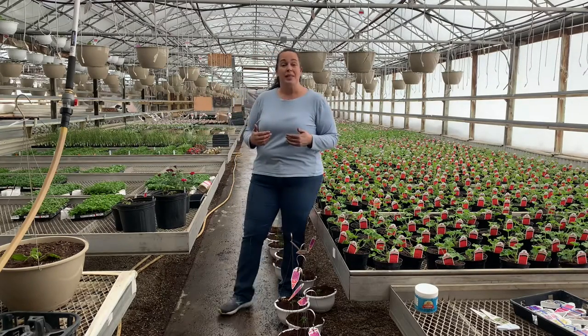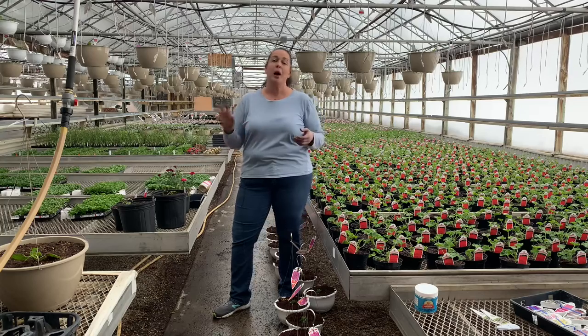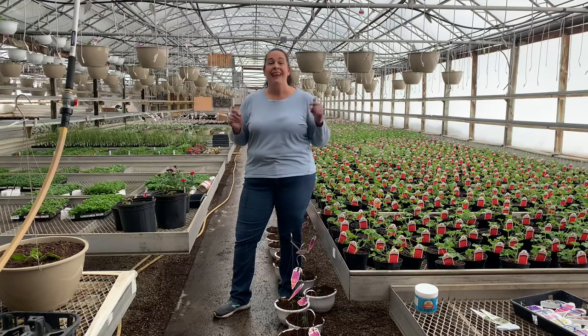So normally I'm inside, I'm the designer, and I do the floral work as far as the fresh cut flowers and the green plants that are house plants. And then Scott primarily takes care of the greenhouse. But I love the greenhouse, and I like to be out here.